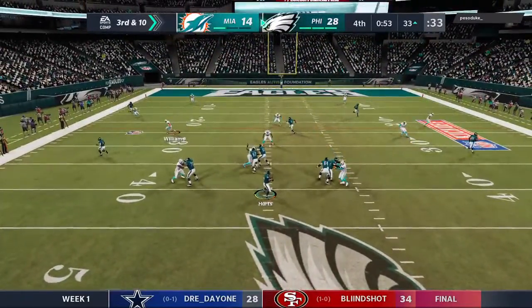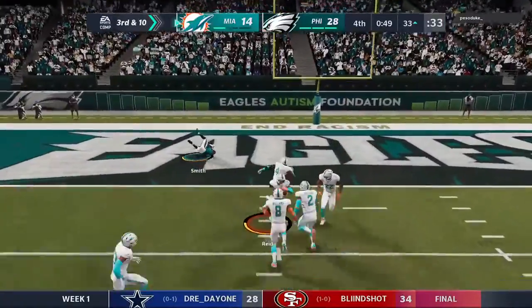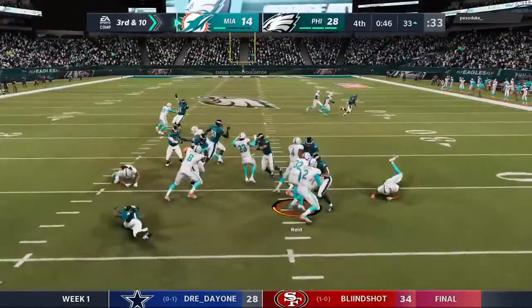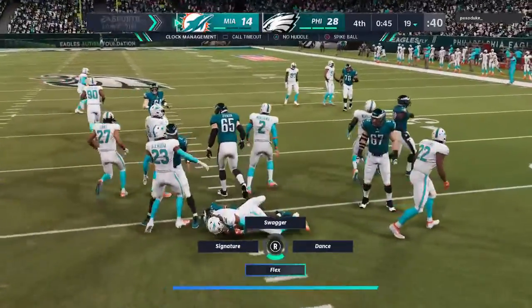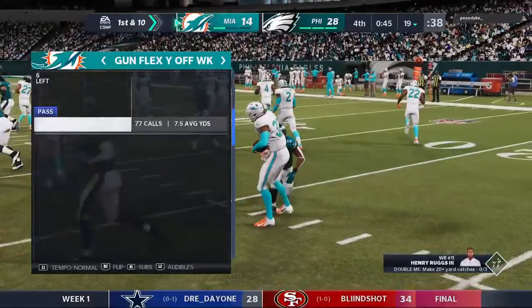On 3rd down, he'll drop to throw. He's going to wind up and air it out. And intercepted. Maybe the turning point they need. Picked off by Justin Reed. And he returns it up just shy of the 20 to the 19-yard line.